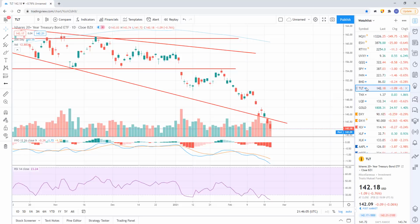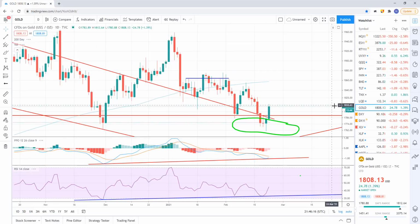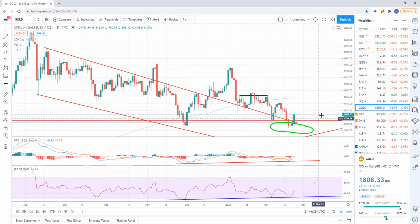If bonds are going to sell off with stocks, then that can potentially be a real problem. One thing that did catch a bid is gold. You can see gold closed up almost $25, a nice impulsive move off of that divergent low that I have circled here and breaking higher. So I like gold. Looks good to me.